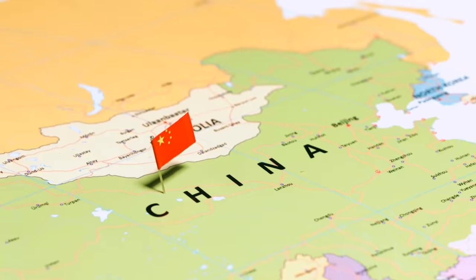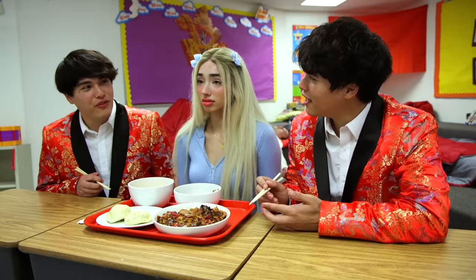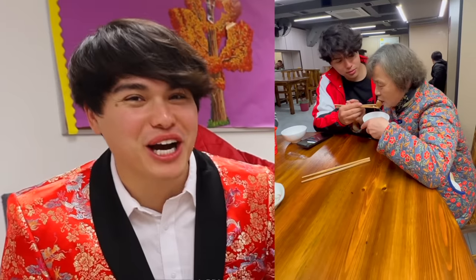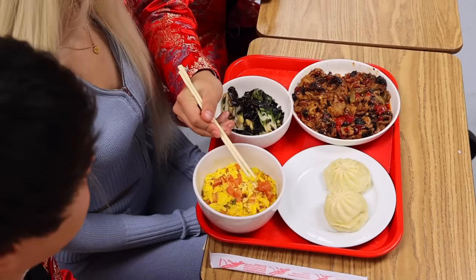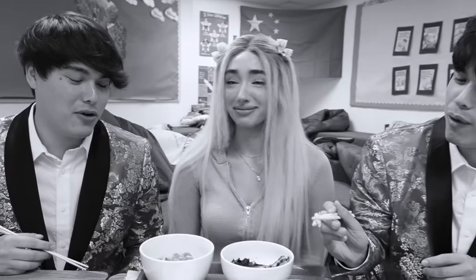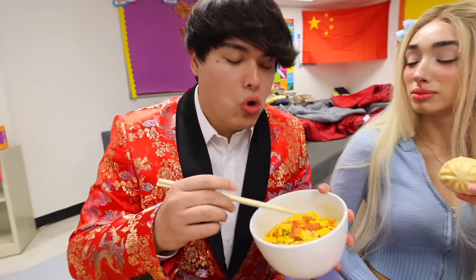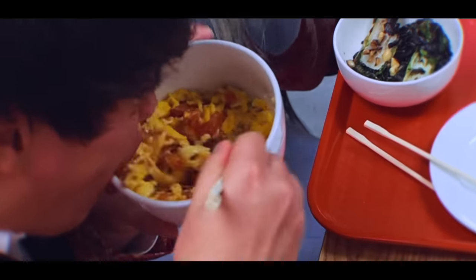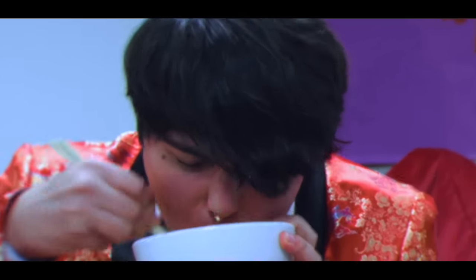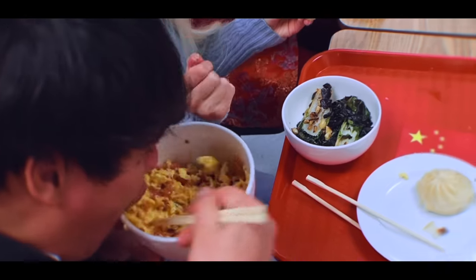Another thing about China is they do family-style lunches. Students can share with each other. I didn't know that. We're from there. And we've eaten school lunches in China before. And out of love, they feed food to each other. He's had too much love. Whoa, whoa, whoa. He's eating it like a pig!